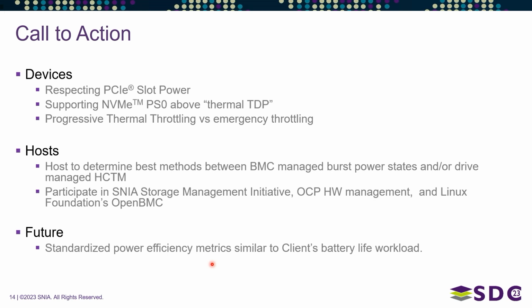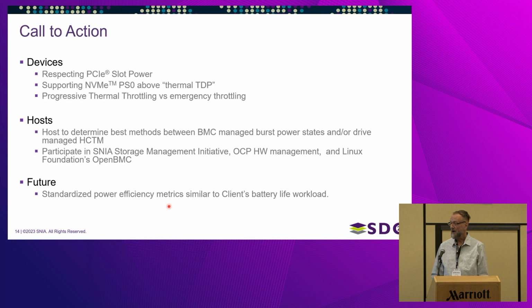And then finally, it'd be nice to get some power efficiency metrics other than worst case workloads. Someone gave the analogy one time. We measure miles per gallon with the throttle slammed on the car. Those are the only power efficiency metrics we have, but that's not how these things are really driven.